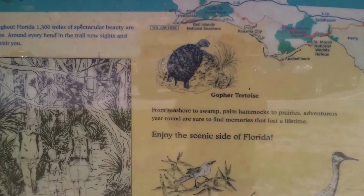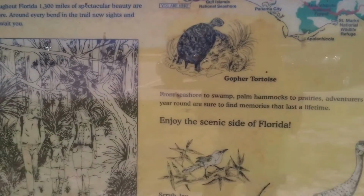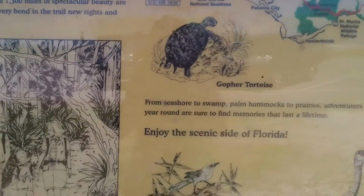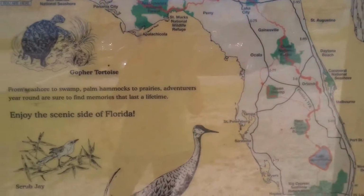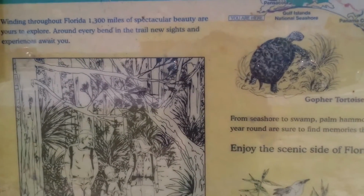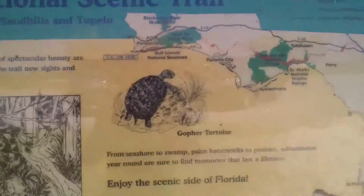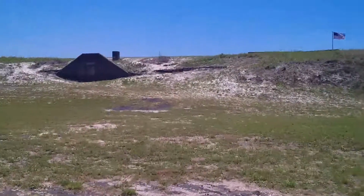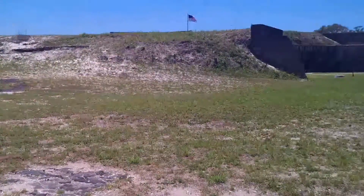The Florida National Scenic Trail chart right here. This is the fort, and we're going to go look at it.